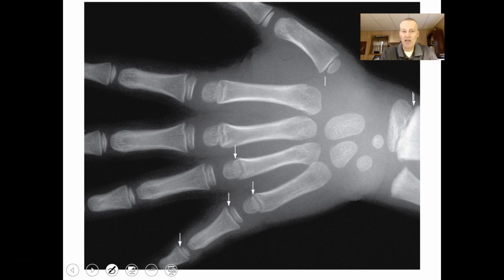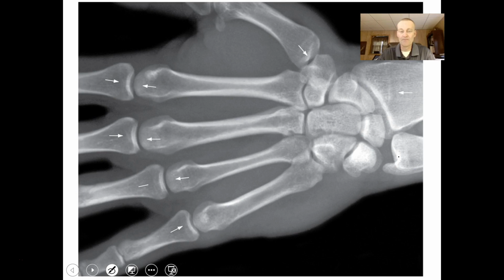So this is just showing a hand of a young person where they still have their growth lines. You can see the growth lines in the phalanges there, and these are the metacarpals, and you can see the growth line here in the, let's see which bone that is. That would be the ulna. And here you can see they fused, so you don't see those growth lines any longer in this adult. So all of these have been fused.